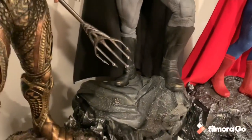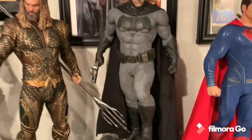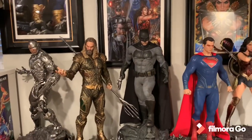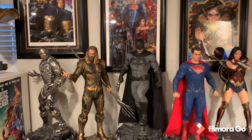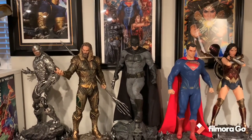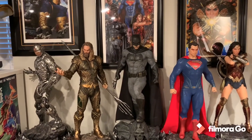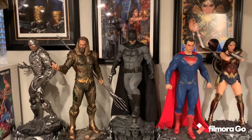For me, this is the best Batman in 1/3 scale. I'm not a huge comic collector, so I don't really care for any of the comic ones like the Hush and all the other ones that people just love. I'm a movie collector, and this is the best Batman movie statue. So for me, this is the best Batman in 1/3 scale.